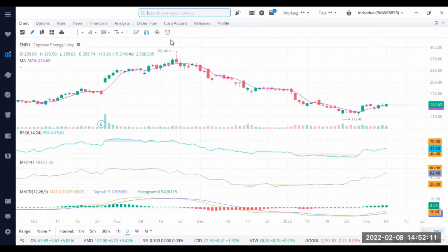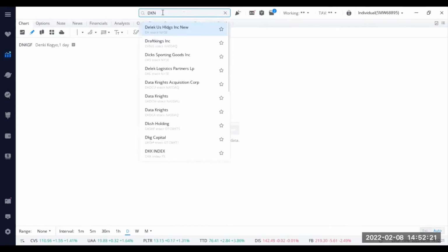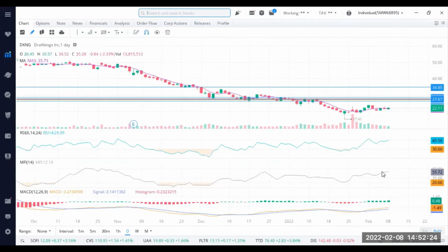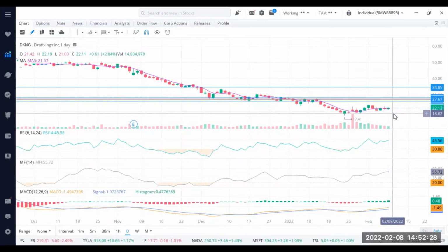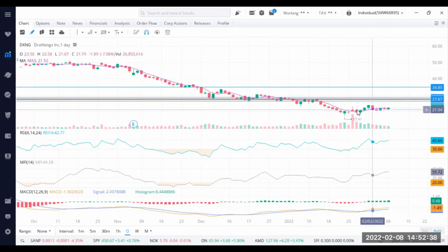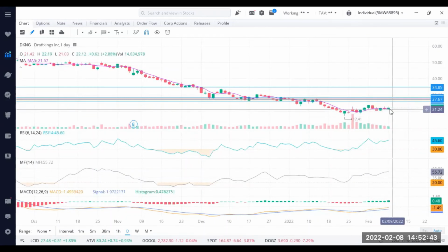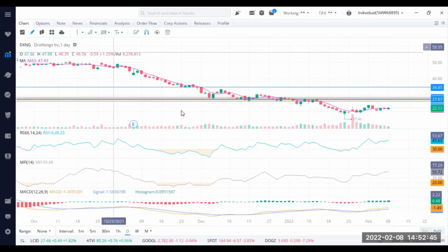DraftKings, DKNG. All right, DraftKings, here we go. Same thing. Now we're starting to go down to the downside a little bit, but you need to understand with DraftKings going through Super Bowl, I think they do fairly well. So definitely paying attention to DraftKings. At this level, though, I think we got a little bit more downside to go before we start going up. But after we start getting some of those betting plays in, I think we consolidate at this level, come down just a little bit, and then we start shooting up.